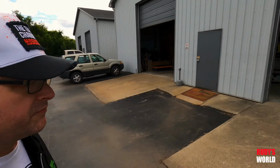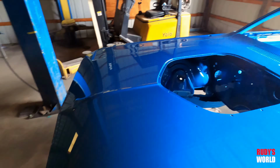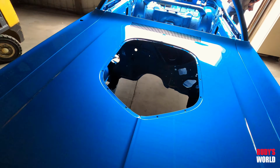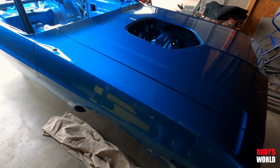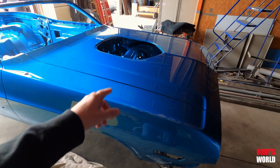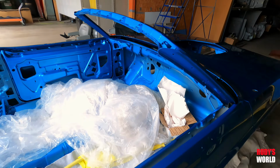I'll go show you guys the B5 Blue Challenger. I'm not filming you. I'll show you the B5 Blue Challenger convertible. This one's got a hole in the hood. Yeah. Big hole rusted right through. It did. That's what you want. E-bodies with holes in the hoods. Very sought after and expensive.